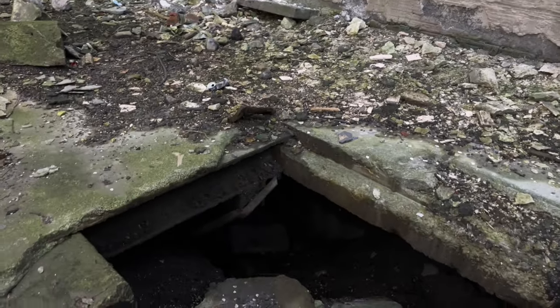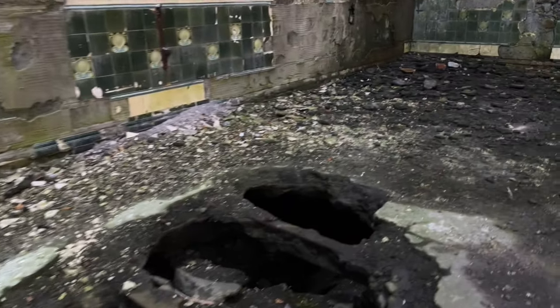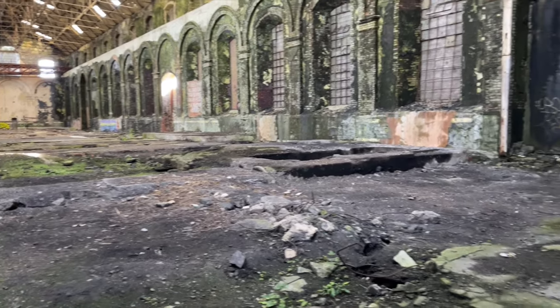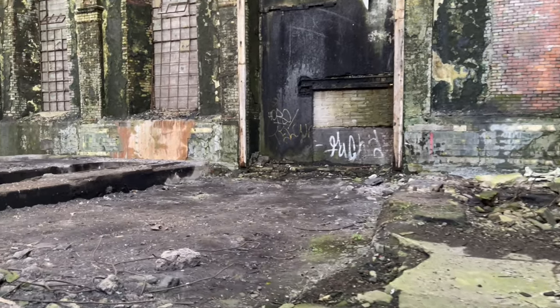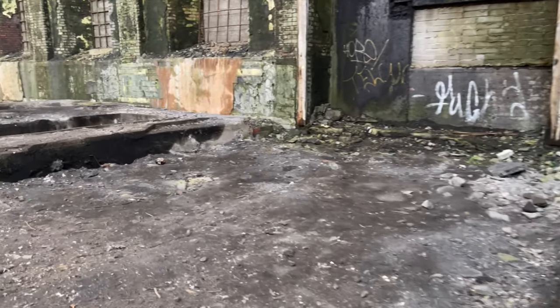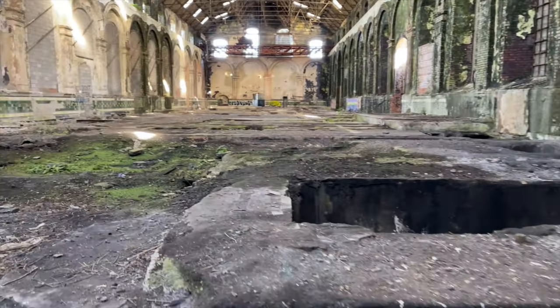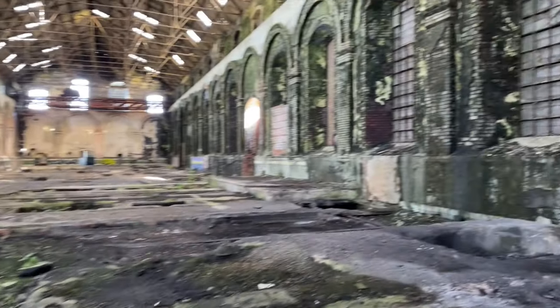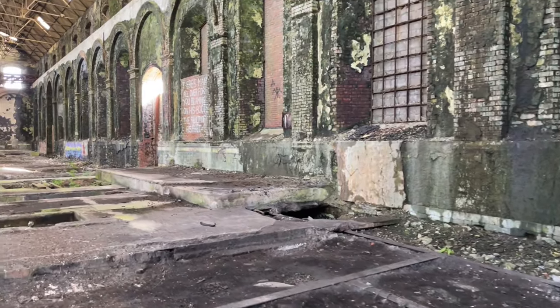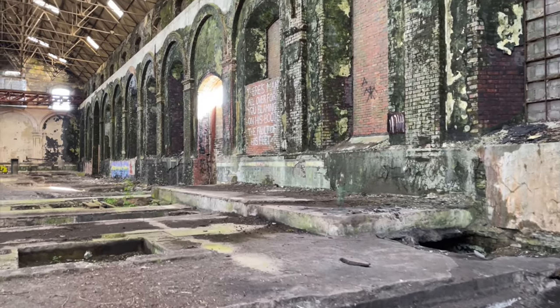Looks like there's an underground bit to this. It certainly is. It looks like it's kind of caving in. Feels like this is going to kind of fall through.